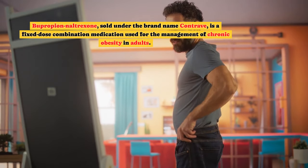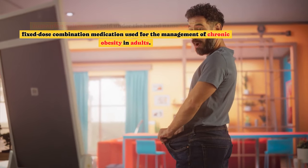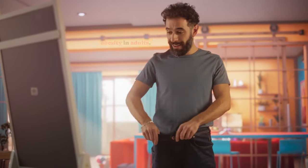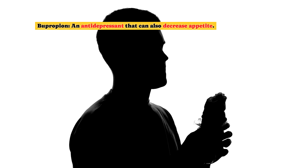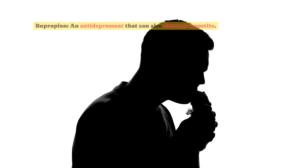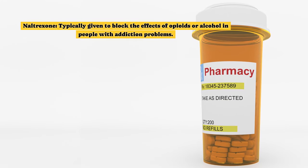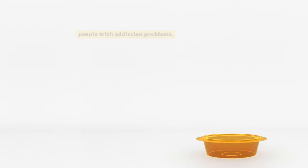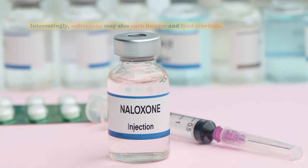Bupropion naltrexone, sold under the brand name Contrave, is a fixed-dose combination medication used for the management of chronic obesity in adults. Let's explore its components and how it works. Bupropion, an antidepressant that can also decrease appetite. Naltrexone, typically given to block the effects of opioids or alcohol in people with addiction problems. Interestingly, naltrexone may also curb hunger and food cravings.